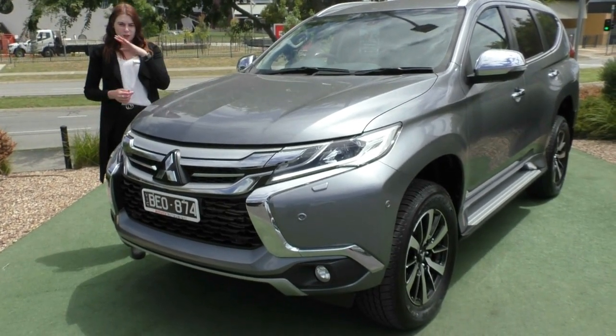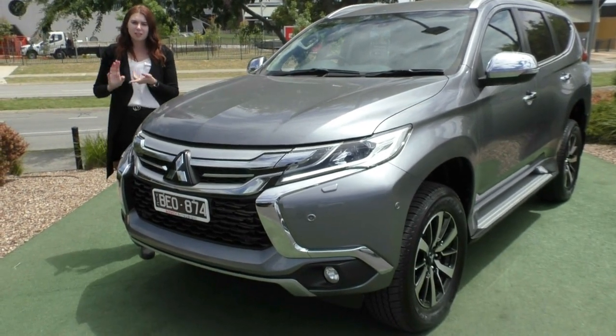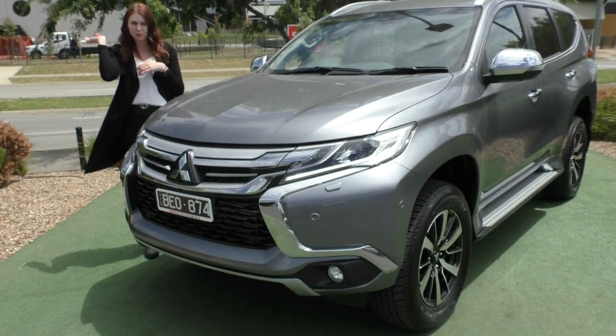Just a couple of things before I go. This car does qualify for a premium mechanical protection plan that we do offer. It is an additional cost, but it is definitely very well worth it.